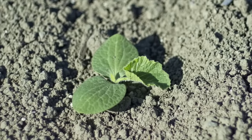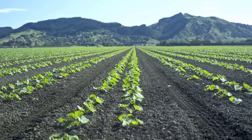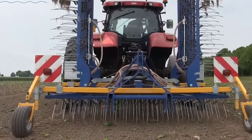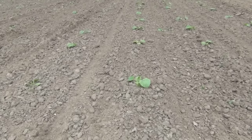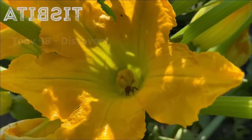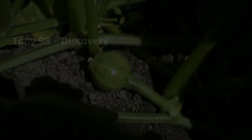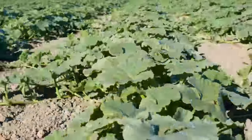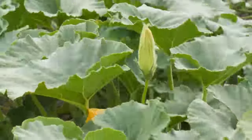Depending on the type of pumpkin planted, the time from seeding to harvest will vary. Normally, pumpkin varieties grown in Illinois will need about 4 months to be harvested. Currently, most pumpkin farms in the United States usually harvest in mid-October.